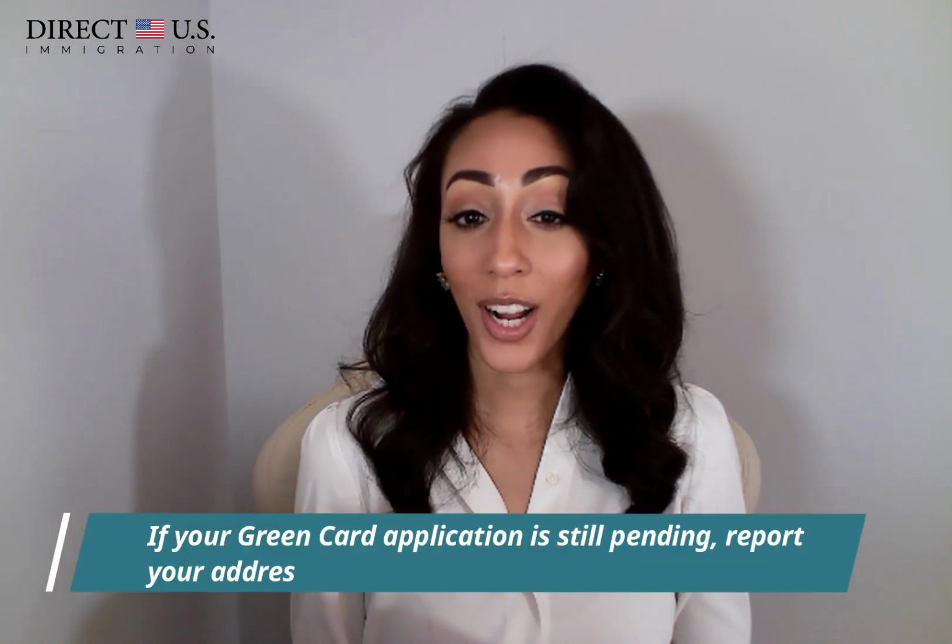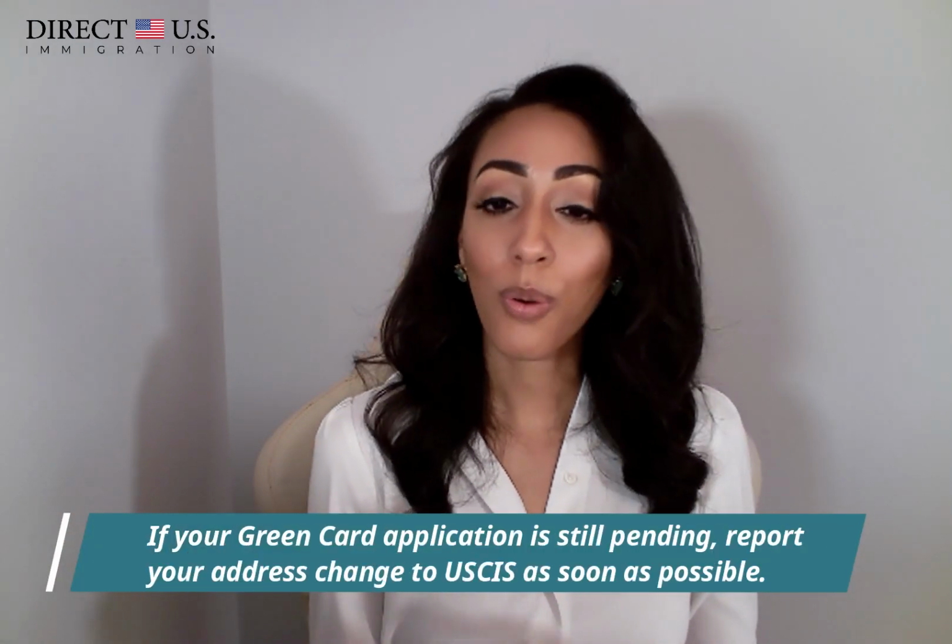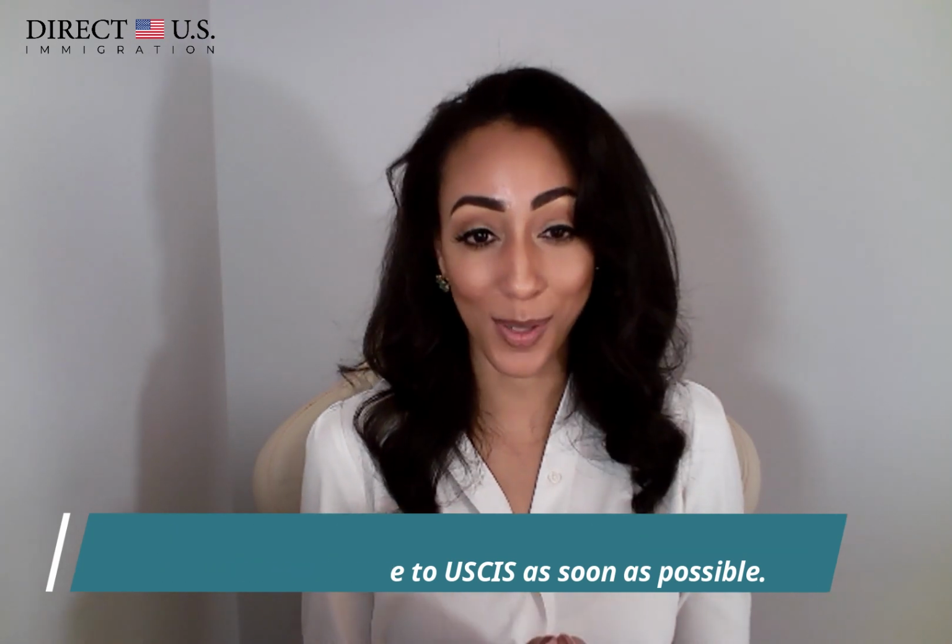Fifth, if your green card application is still pending and you've moved, report your change of address to USCIS as soon as possible. Your journey doesn't always go as planned, and sometimes you need to move and settle into a new place quickly, especially with the long processing times it takes to get a green card. If your address has changed while your green card application is pending, you should report your new address to USCIS online, by phone, or by mail. Now, if you have already received your green card, you should notify USCIS within 10 days of changing your address. And either way, whether your application is still pending or you already have your green card, you need to notify USCIS within 10 days.